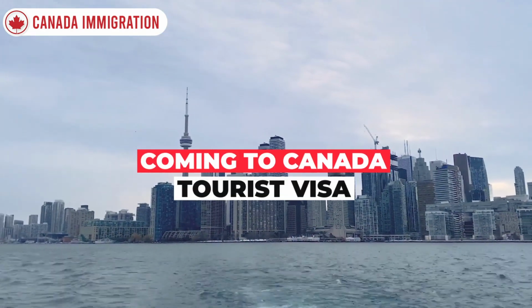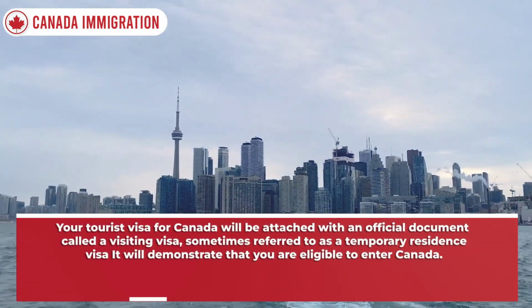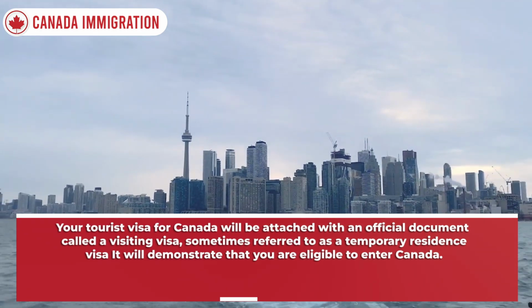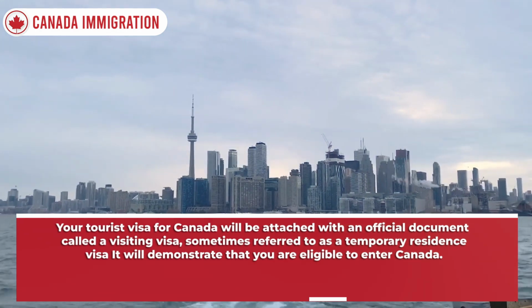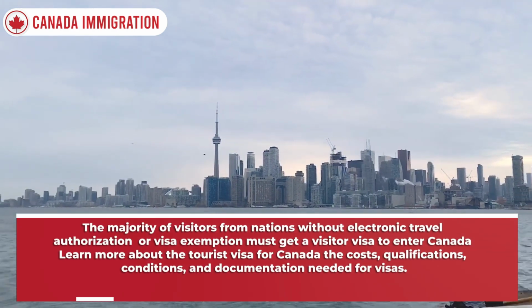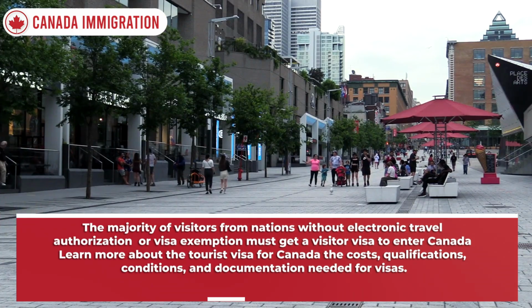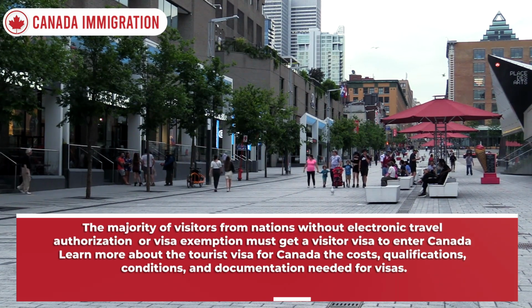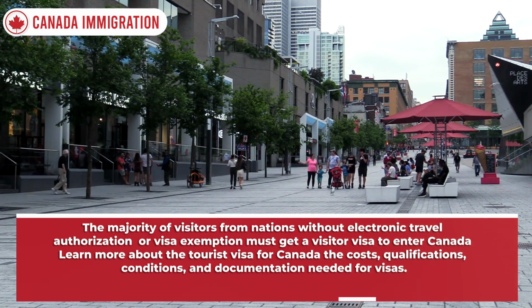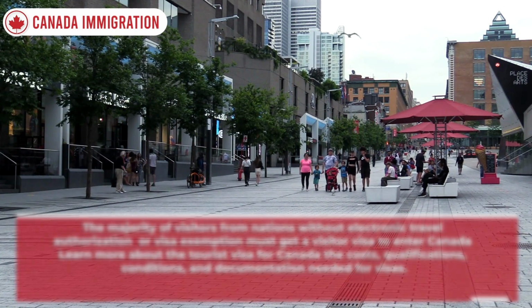Coming to Canada tourist visa. Your tourist visa for Canada will be attached with an official document called a visiting visa, sometimes referred to as a temporary residence visa. It will demonstrate that you are eligible to enter Canada. The majority of visitors from nations without electronic travel authorization or visa exemption must get a visitor visa to enter Canada. Learn more about the tourist visa for Canada, the costs, qualifications, conditions, and documentation needed for visas.